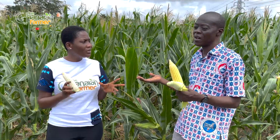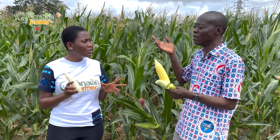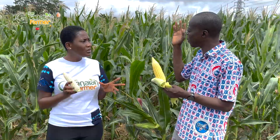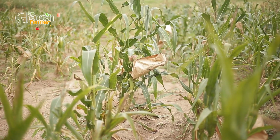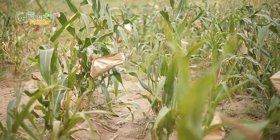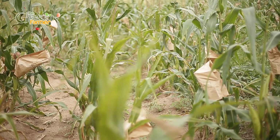And you can have maybe another white and another white having different maturity periods. So the point is that it's not that the white has a shorter or longer period. They all have shorter ones and longer ones.